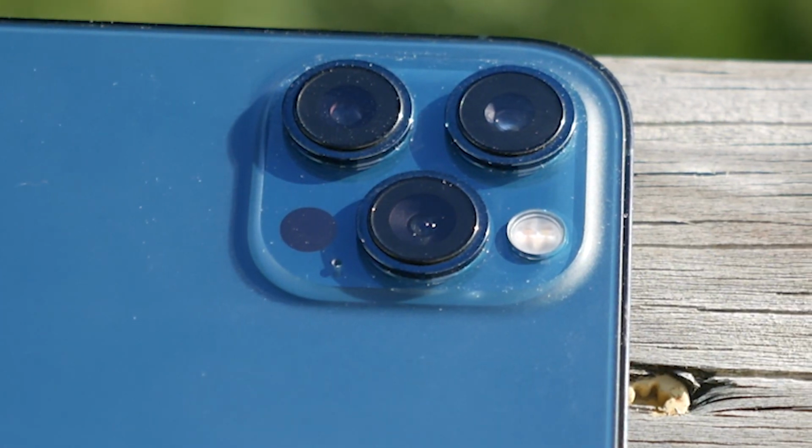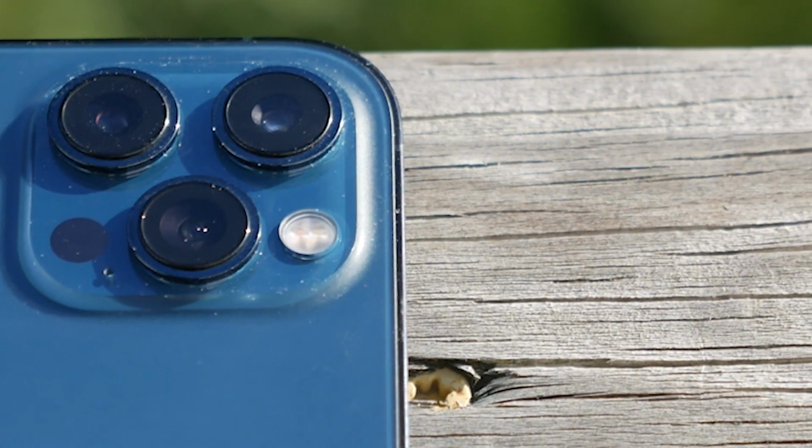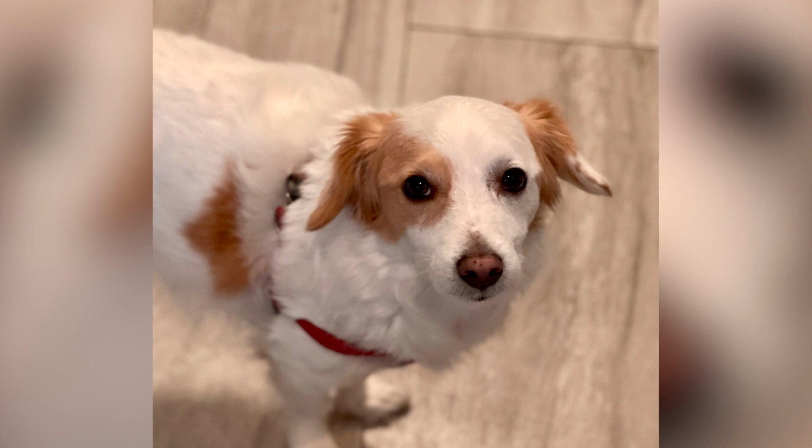Now, the thing that really makes this phone is the camera. This is the reason to buy the Pro Max. Outside of the screen being marginally bigger than the regular Pro, there's also a slightly improved telephoto lens on this camera. And when I say slightly, I do mean slightly. You get 2.5x zoom instead of 2x zoom over the Pro.